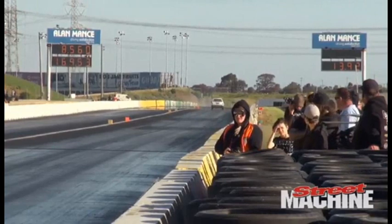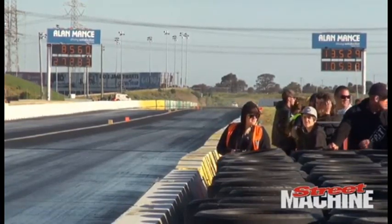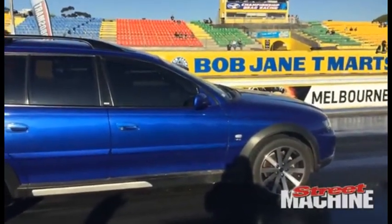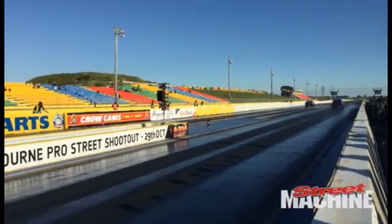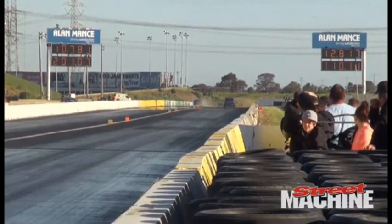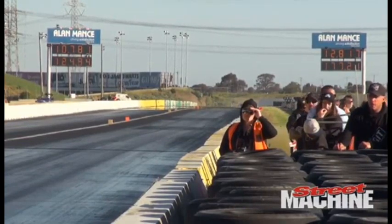856 for the nitrous VX there. Pretty well known car, but not part of our drag challenge. Here comes Bushy with a big adventure. As we said before, this thing is over 3 tons. That's what Bushy tells us, over 3,000 kilos, which makes it over 6,500 pounds. It's got 620 horsepower, so that's why it still runs 12.